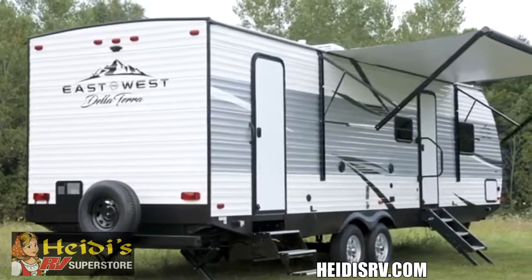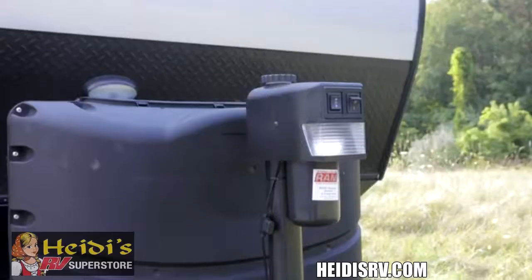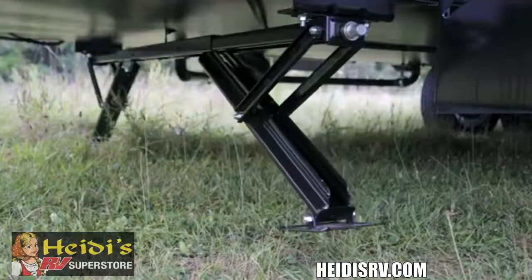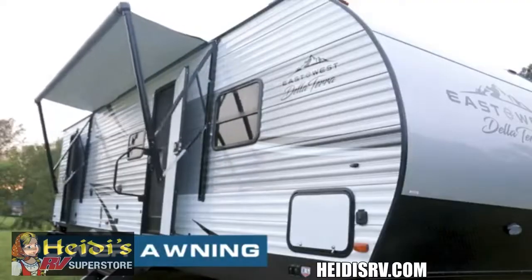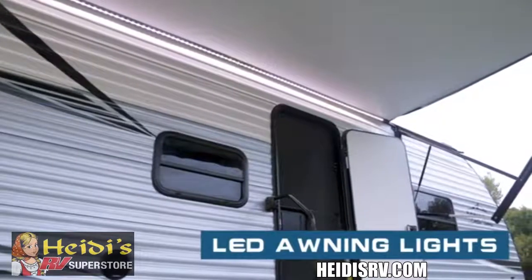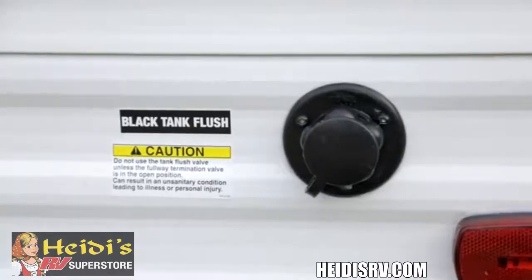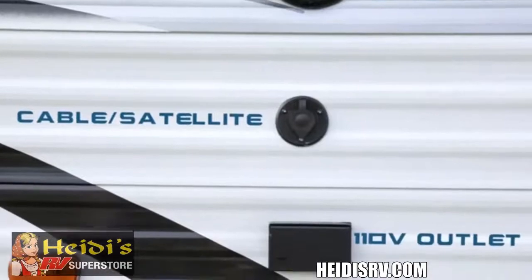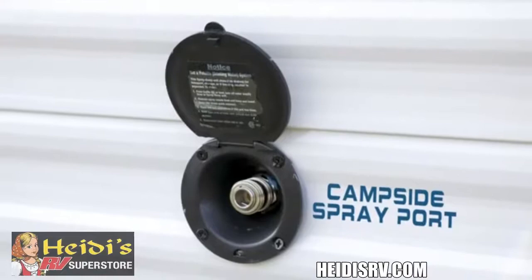Set up and maintain your campsite easily with the Della Terra's exterior features, including the power tongue jack, optional power stabilizer jacks, power awning with LED lighting, standard black tank flush, exterior TV hookups, and an additional campsite spray port with quick connect faucet.